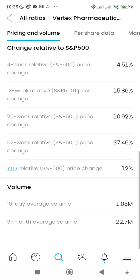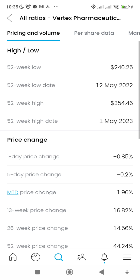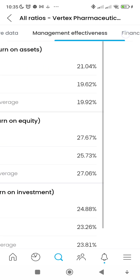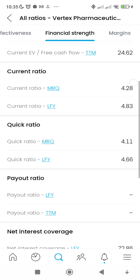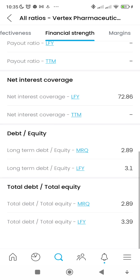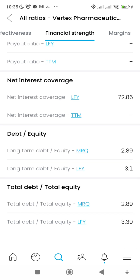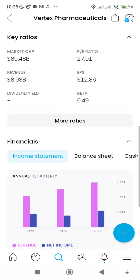We're not going to look at the less important information like the 4-week relative price change and stuff like that. I don't think that information is very important. I'm going to skip to the ones that I think are important. I think in future videos we'll start delving into the more minute and specific pieces of information like net interest coverage and debt to equity ratios and stuff like that, because I do feel like they are important. Let's just go back into the financial statements.